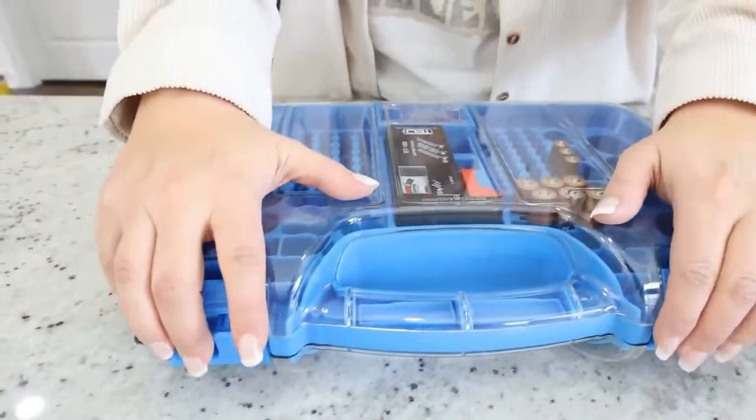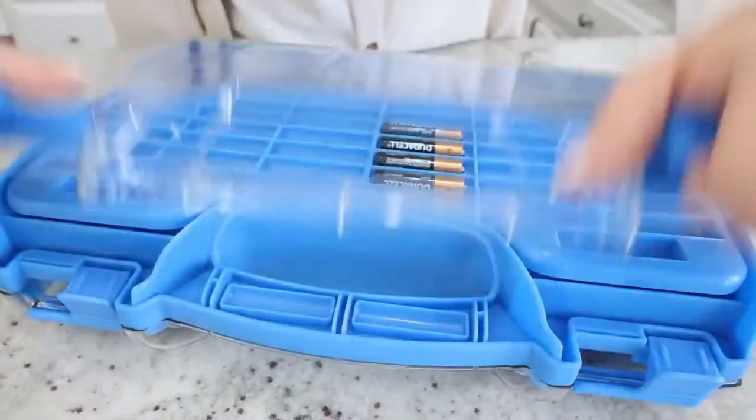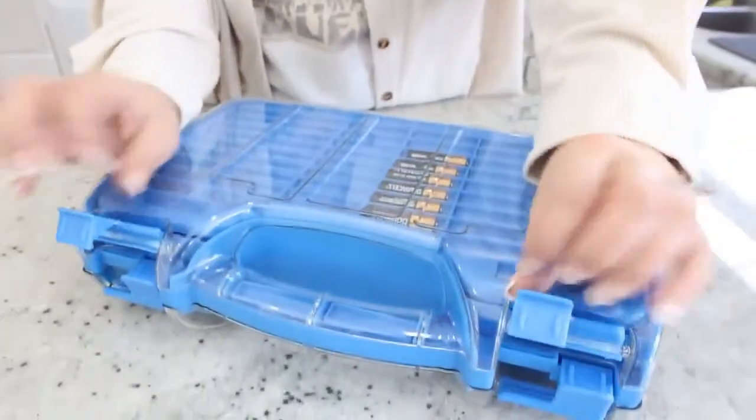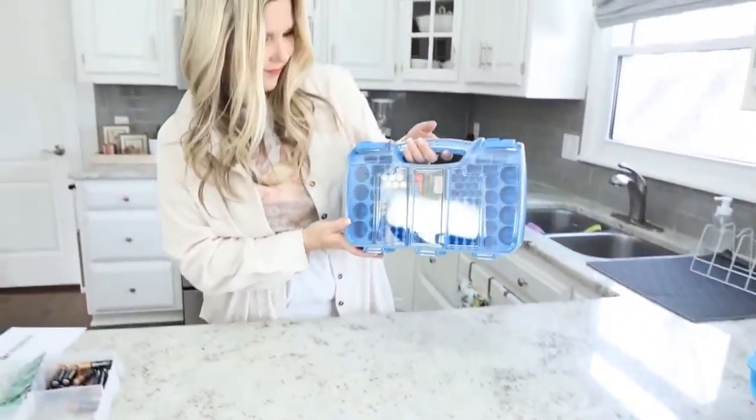Now, we have it in blue, but it does come in other colors as well. Yes, it comes in a couple different colors you can get for that as well. I think red, green. Let me see what else there is. Oh, yeah, red, green. There's a gray, looks like there's a purple.